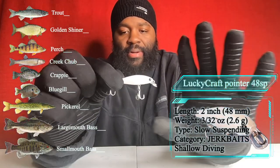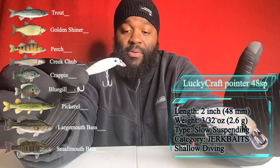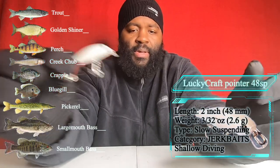These next three are going to be the suspended minnows, because there's three of them. Well, three lures that I use that suspended. It could be in any order. This is number six. I'm tripping, guys. I'm tripping.